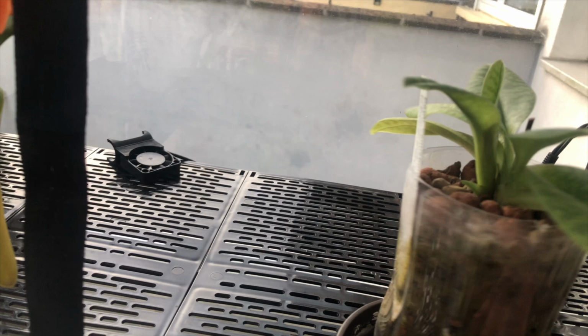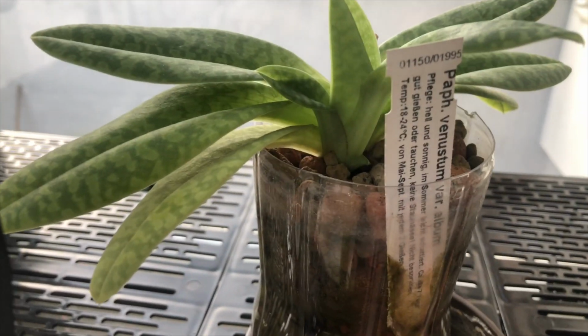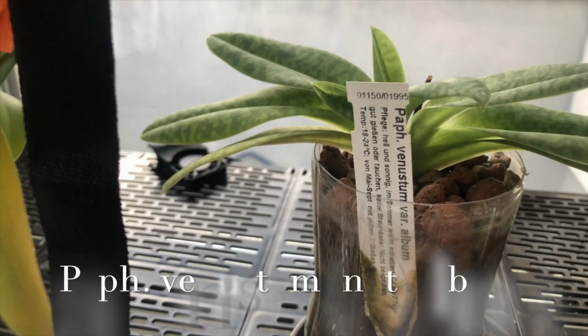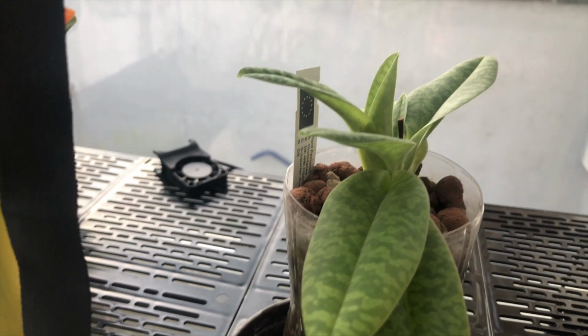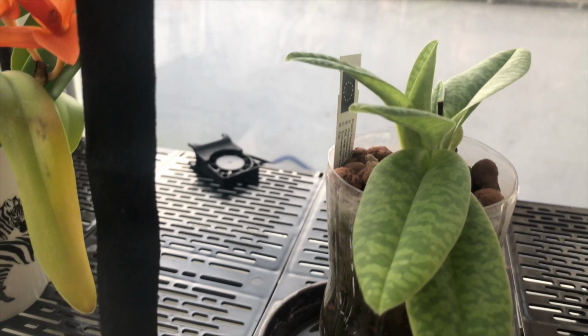And another path. This is, show you this one. Here's the remainder of the Venustum albums that we had. We had 2 of these, and I gave one away to a friend of ours. He's like our orchid growing, but we're trying to get him addicted to orchids and away from other houseplants.